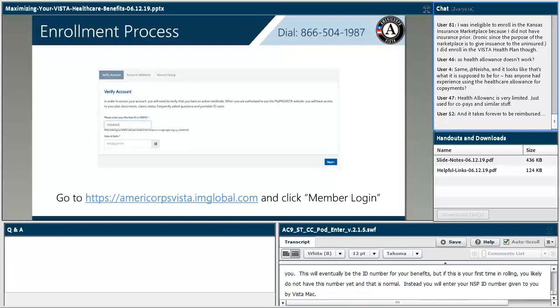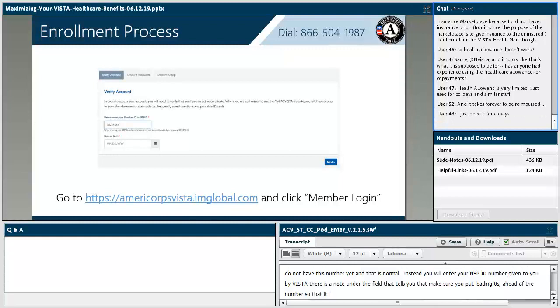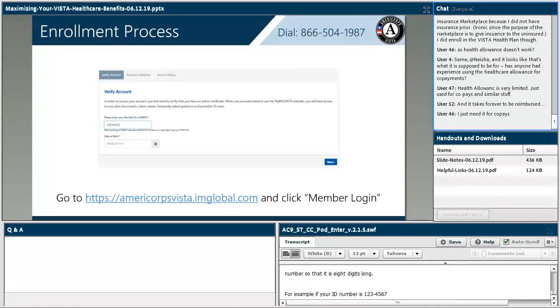There is a note under that field that tells you to make sure to put leading zeros ahead of the number so it's 8 digits long. So, for example, if your NSP ID number is 1, 2, 3, 4, 5, 6, 7, that's 7 digits, you need to add one more 0 to the front to make it 8. So then you would enter 0, 1, 2, 3, 4, 5, 6, 7. If you happen to not know your VISTA NSP ID, you can locate this on your My AmeriCorps member homepage.